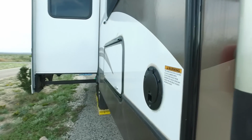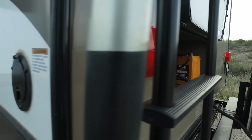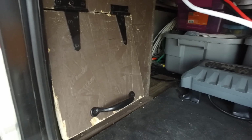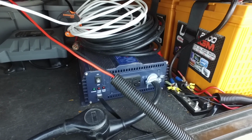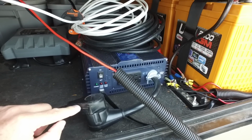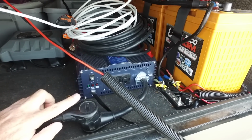And normally you would pull it through right there and plug into your outside connection. But because we're boondocking, I pull it through that little slot there that I created, the little door hinges there, and plug it into my inverter. So when we want power, we now just turn on the inverter, and now everything in the trailer works just like it does when we're connected to shore power or campground power.